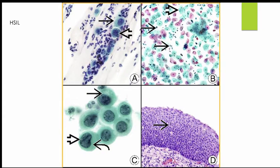So just to talk about high-grade, or HSIL, these cells are atypical, and they can occur either singly or in hyperchromatic crowded groups. What I'm showing you here is more of the single dispersion in A. These are large cells with an increased NC ratio. They're hyperchromatic with very irregular nuclear borders.